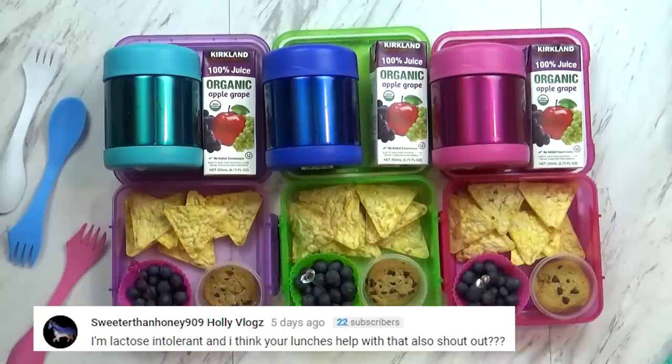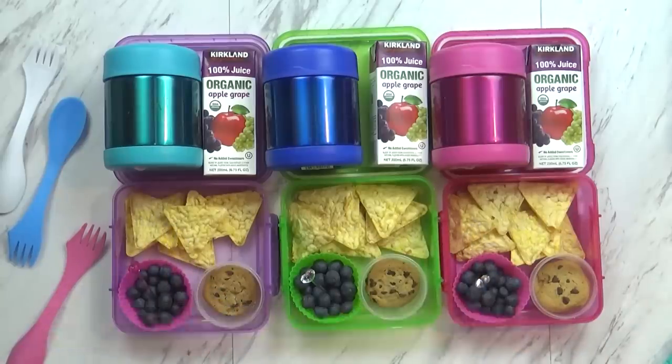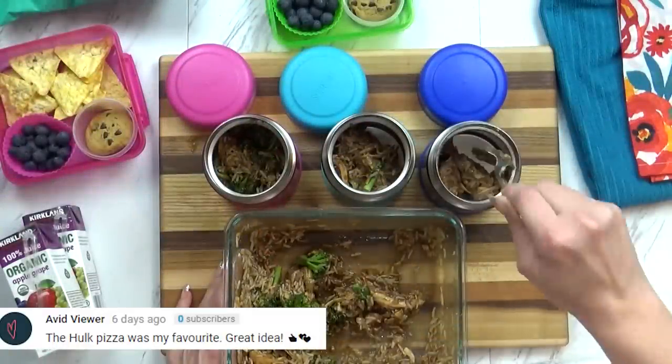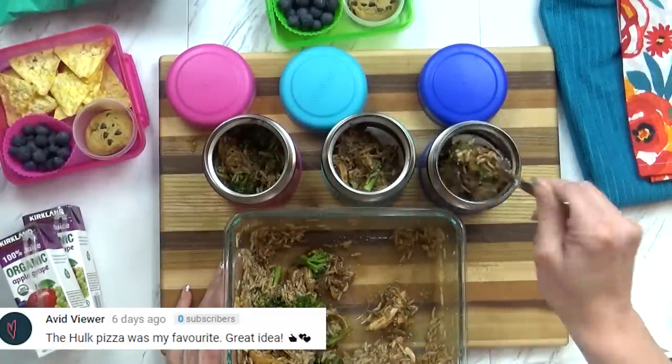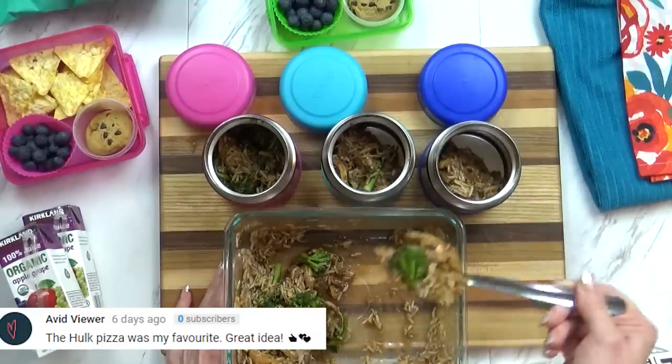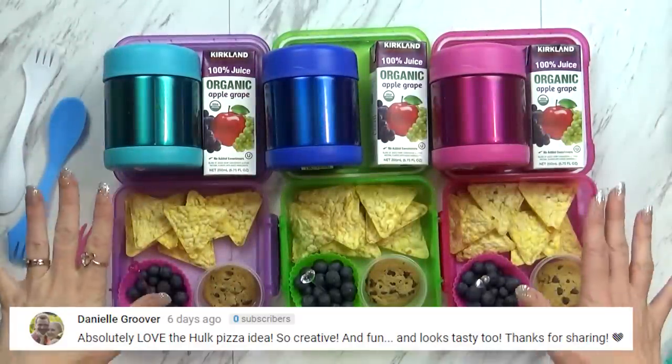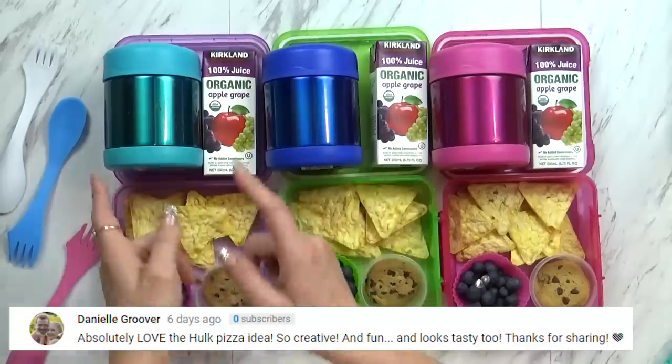Definitely not. So what I did give the kids in their thermos is sort of a chicken and rice dish. This was actually made from some leftovers. I put some broccoli in there. It's actually really good. Let us know in the comments down below if your mom makes chicken and rice. I know lots of kids like chicken and rice, so I'm thinking the kids are gonna love this.